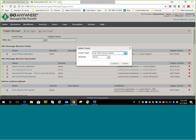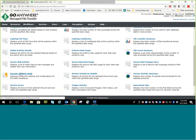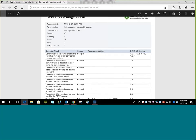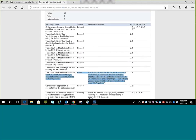The last thing I'll show you here real quick, because I kind of mentioned it through there, was that security settings audit report. This is just going through and taking a peek, and you can run this ad hoc like I'm going to do right now, or you can put this on a scheduled basis and have this sent out to somebody. It's going to go through about 76 different applicable security settings within the GoAnywhere product, and it's going to tell you whether you pass or fail. If you fail, it's going to give you mitigation steps and tell you exactly how to fix it within GoAnywhere, and right now it matches just to PCI DSS.